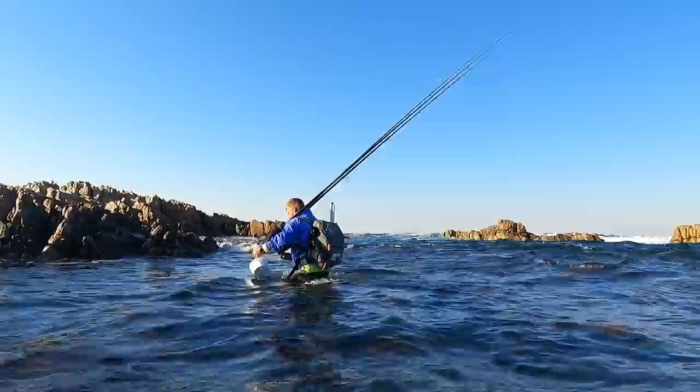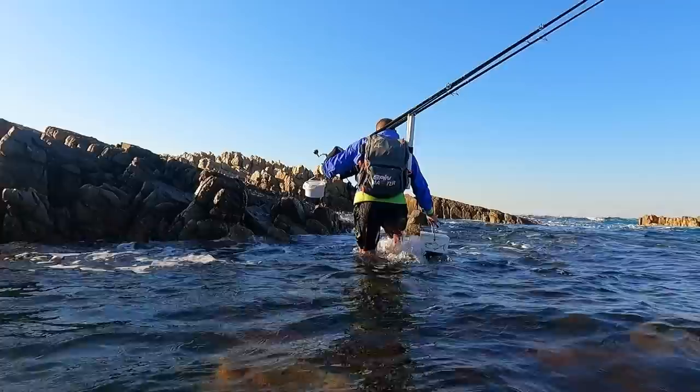So good morning everyone. This morning we're fishing a really special place. Fishing with Raldu. It's Raldu, there's the back. And Raldu invited me to fish this area with him. It's a really special place.